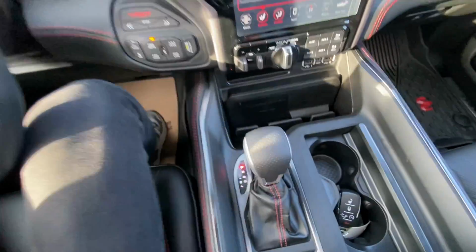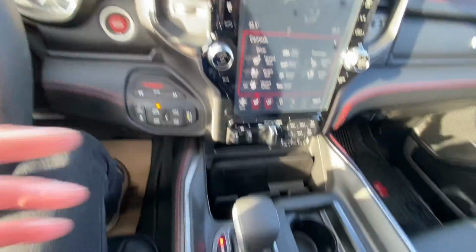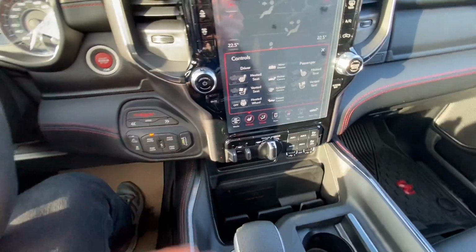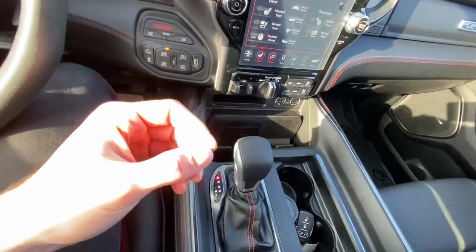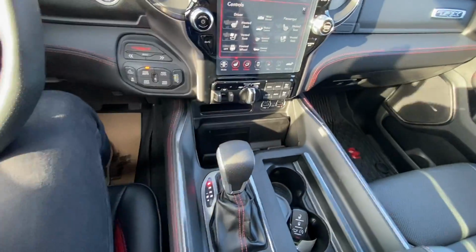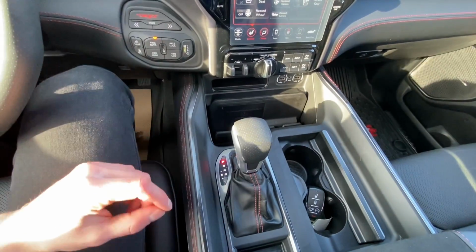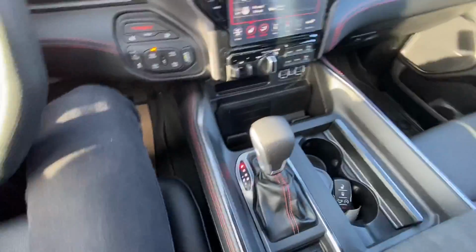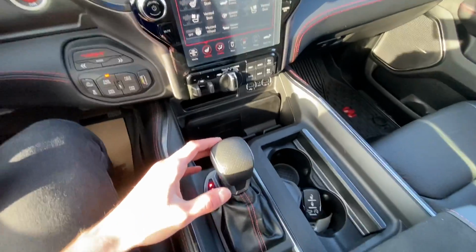Now, as we move down, you can see we finally have a perfect gear lever. We don't have any more of those weird electronic gear levers. We have a normal gear lever that perfectly works. Finally, they have just said screw it, and they haven't gone crazy and tried to put some weird technology or some weird design into their shift lever. They have just put the regular one in. I have this one in my Jeep SRT too, and it works perfect.